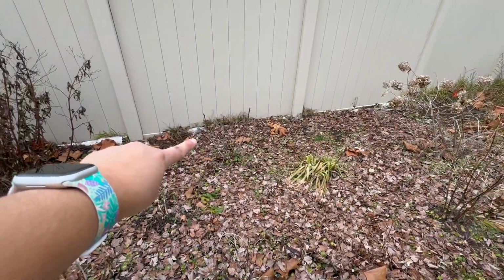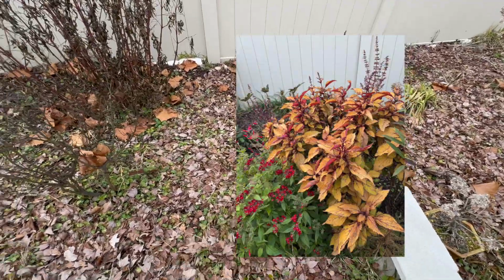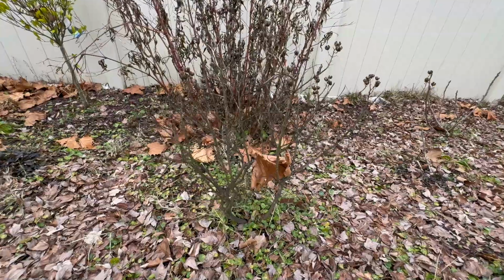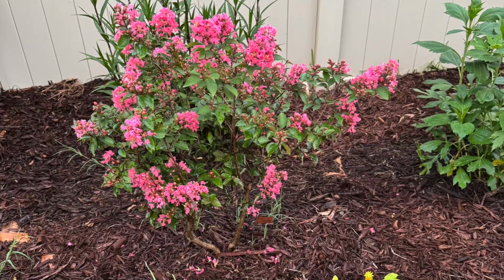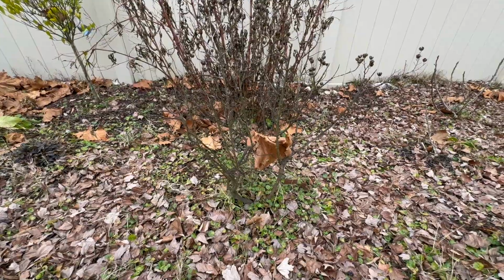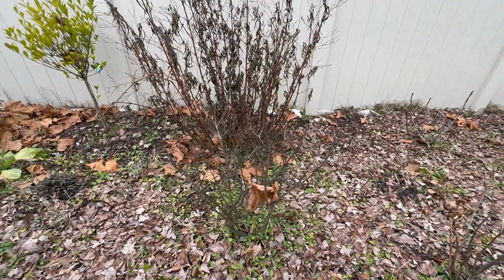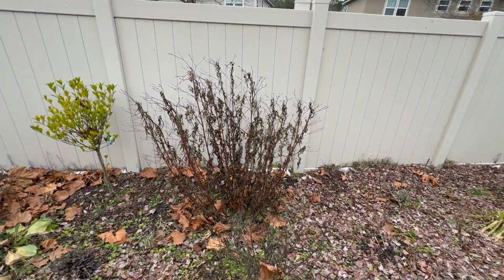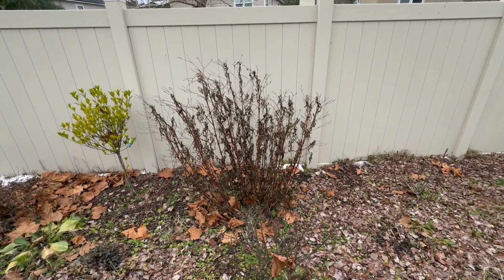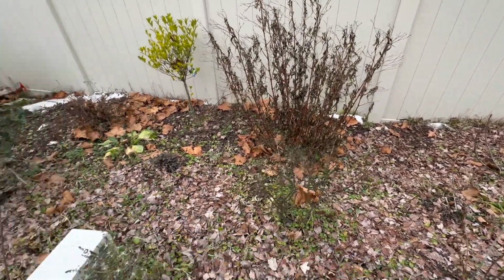A fig. This was a coleus, it died. This is a crepe myrtle tree, beautiful flowers. It looks dead, but it's not. I already did the scratch test to see if it was still green. This is a Mexican petunia. Does not look happy. That means it has to be cut down to the ground so it can come back.